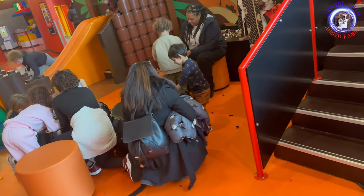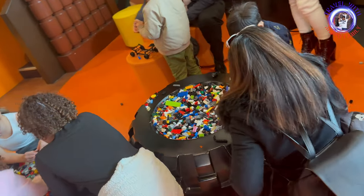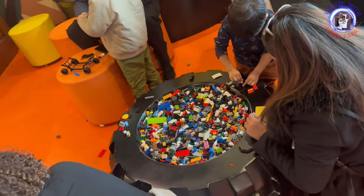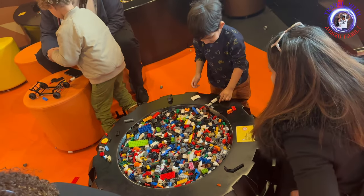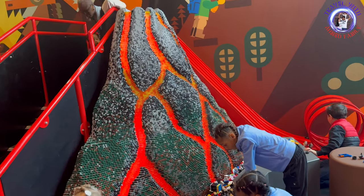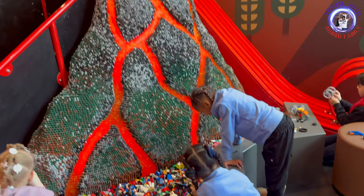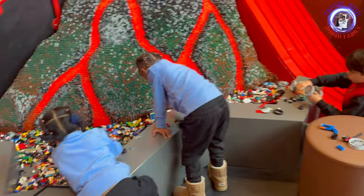The next attraction is the Build Adventures, which gives the opportunity to design and race custom Lego vehicles. Visitors can put their engineering skills to the test on various tracks, competing against friends and family in a thrilling and entertaining race. This play area is more suitable for little bit older kids.